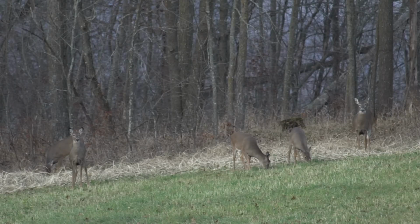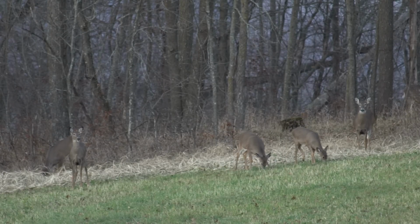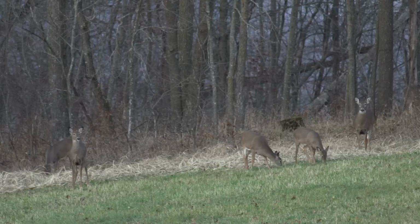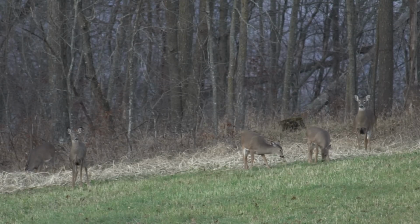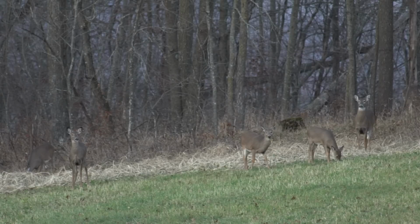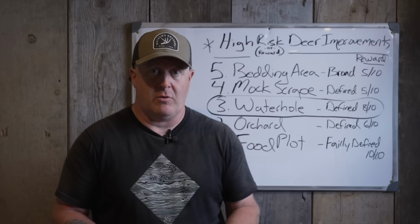If no one in your area has a food plot program, and somebody three-quarters of a mile to a mile away puts in 7 quality acres of food plots, and they slant that towards fall, and they leave it alone, they give the deer the impression they're not being hunted, guess what? You're not going to see that many deer.